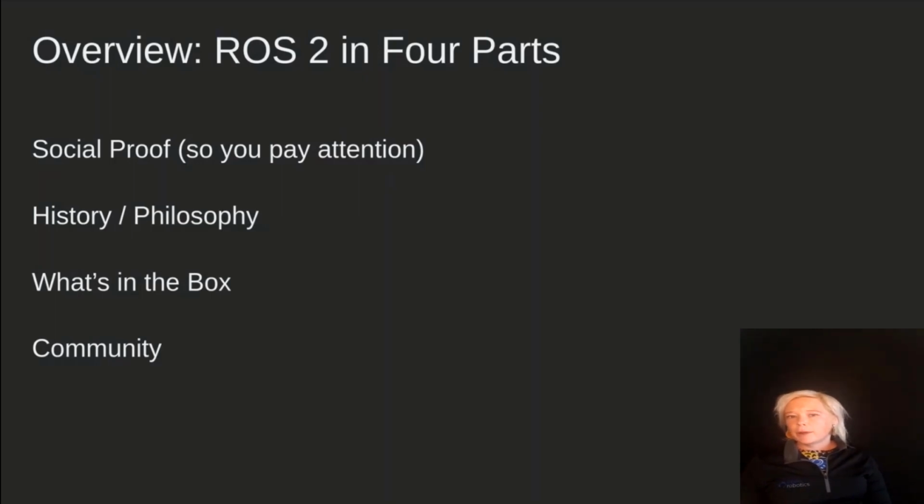Then I'm going to talk about what's in the box, sort of what the components are, what they do, to try to make the notion of ROS a little bit more concrete. And then finally, I'm going to talk about the community and the resources that are going to be at your disposal when you're building a robot with ROS.